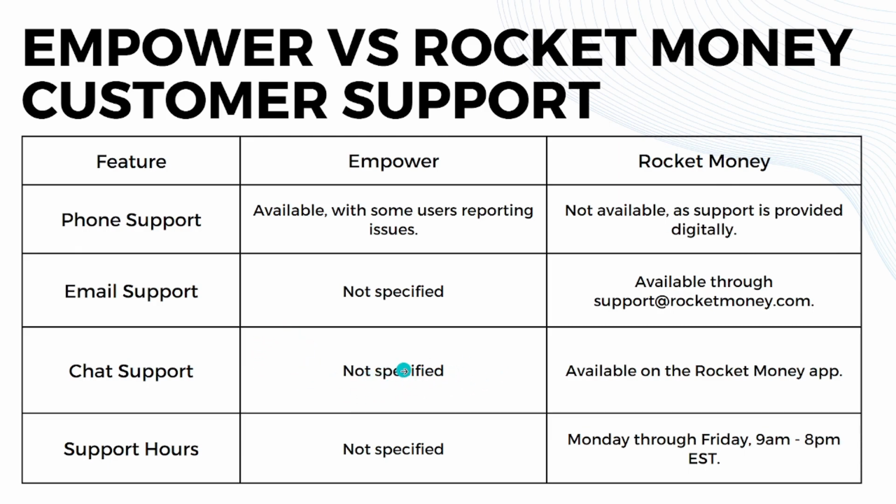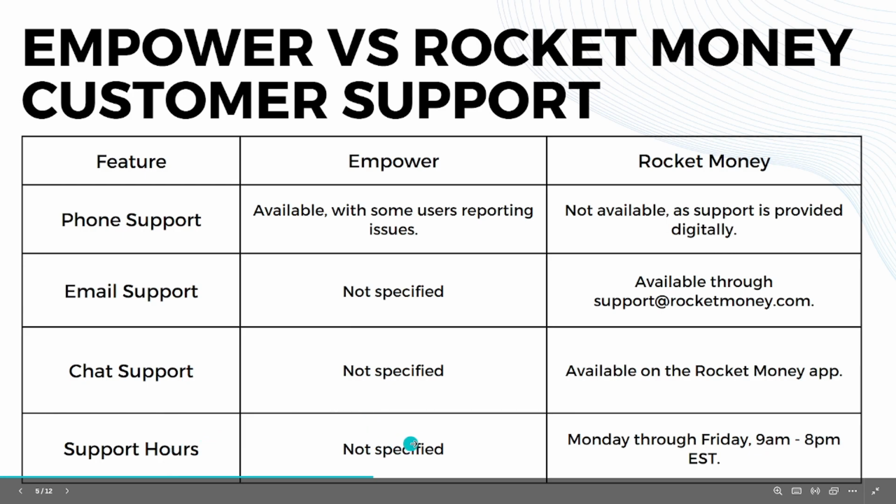And when it comes to chat support, again, Empower does not specify, but I know they have it on their website, while Rocket Money has chat support available on the Rocket Money app itself.